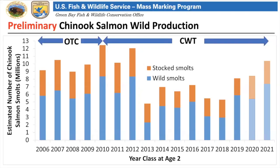And one of the reasons we made those cuts in those early years is because we found out that there was a lot of natural reproduction of Chinook going on in the lake, mostly in Michigan and the cold water streams over there and up out of the north. So recently, we're looking at 7 to 8 million smolts being produced naturally. The blue is the natural wild smolts, and then the orange is our stocked fish. We don't want to overpopulate the lake with predators. So that's why we were making some reductions.